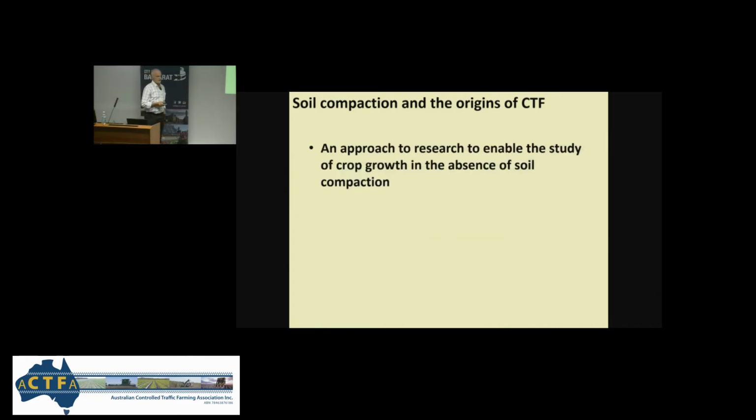And basically, it was a research approach. It was a research tool so that people could study crop growth outside of the impact of compaction. And that was at a time when wheel loads were around about 1 to 2 tonnes. So when we had that size machinery, people were observing negative impacts on crop growth due to soil compaction.